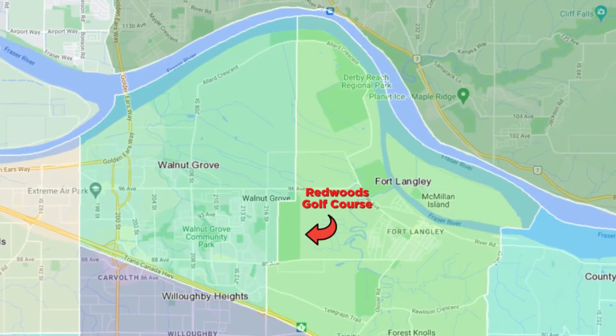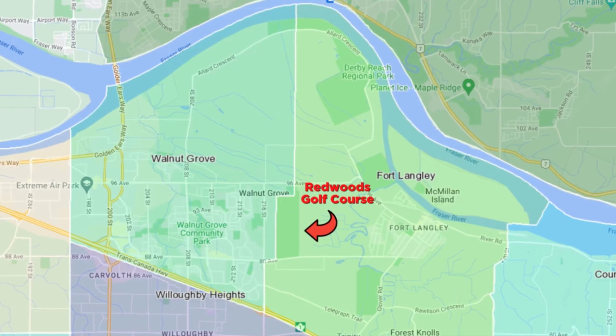And next, I'd quickly like to touch on the golf courses, which you may not care about, but being a golfer myself, I have to throw it in here. And there's only one course that I'm going to mention, and that's Redwoods Golf Course. And technically, it is actually in Fort Langley. However, Walnut Grove runs directly along its border, so we're going to keep it in here.